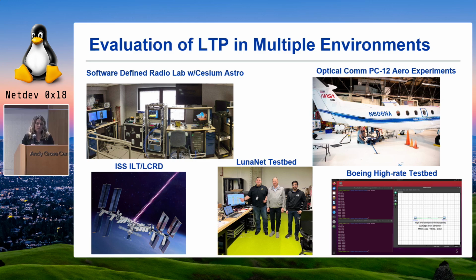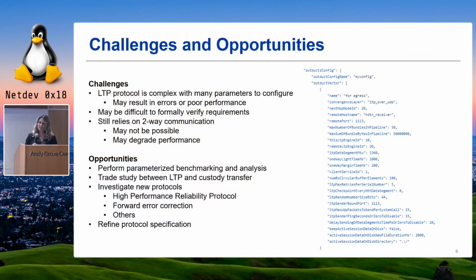We've evaluated LTP in multiple environments. We also have a software-defined radio lab at GRC, where we've done testing with LTP over a Cesium Astro radio, which is also a flight-like radio. And we've had our testing with LCRD. We also have a small test bed that emulates the future lunar network called LunaNet. It has multiple nodes set up for something where you'd have a rover going to a lunar relay and going to Earth, and it has the delays of the lunar environment. We also have our PC-12 optical experiment on the plane. Then Fred is going to talk about testing that he did at Boeing with a very high rate test bed. So LTP has challenges.